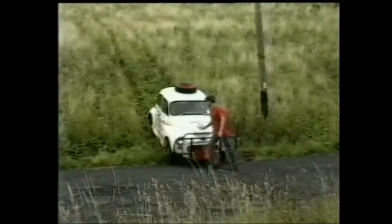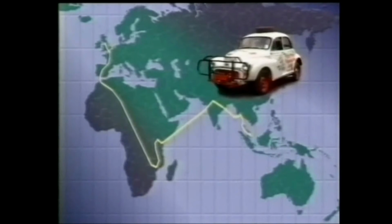Oh, look out! After the extremes of cold in Nepal, they'll face the heat and humidity of Thailand and Malaysia to Singapore. With its soaring temperatures and tropical rainstorms, there's only one place in Leeds to prepare for that.